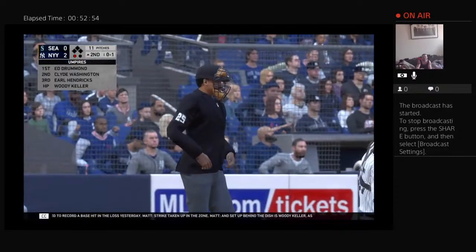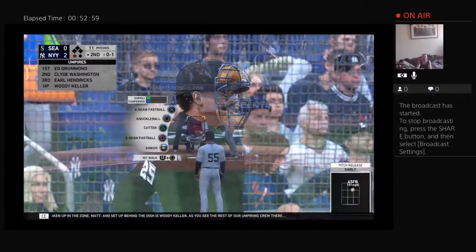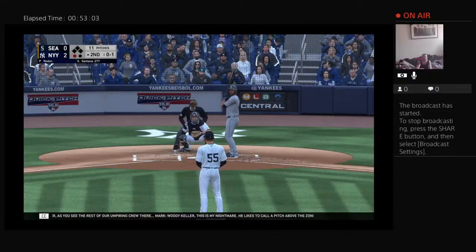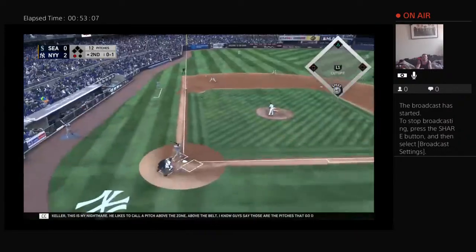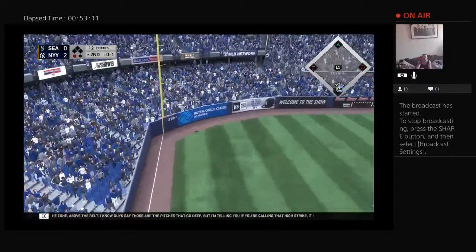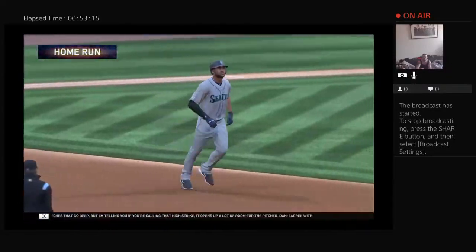And set up behind the dish is Woody Keller, as you see the rest of our umpiring crew there. Woody Keller, this is my nightmare. He likes to call a pitch above the zone, above the belt. I know guys say those are the pitches that go. Hold that thought, as this one is deep down the line and left, hooking, but it's a fair ball, home run.